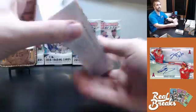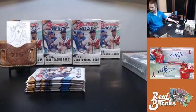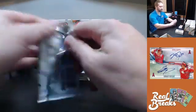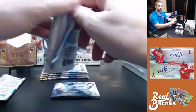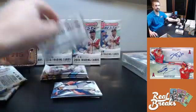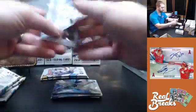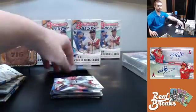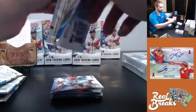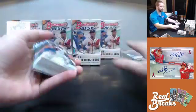Jacob, did you see the Gorman in the earlier case tonight? Did you see the Gorman in the first case of the night for us? The first case was awesome. The first case was fantastic. Here we go. Let's have another great Bowman's Best case.